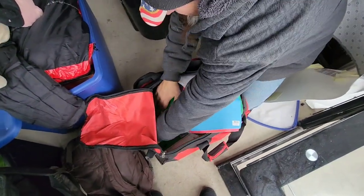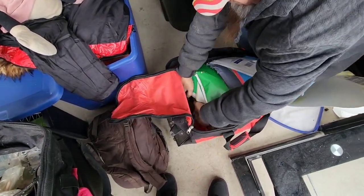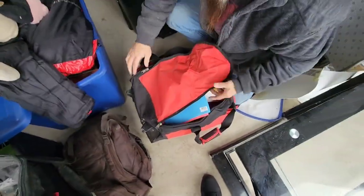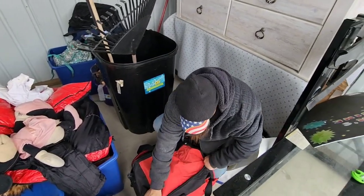Five. Okay. Alright, what we got here? Nothing. All clothes. All clothes, guys. Pull that shirt out. That looked cool. Pull this one shirt out and see what we got here. That shirt is cool, but too small.